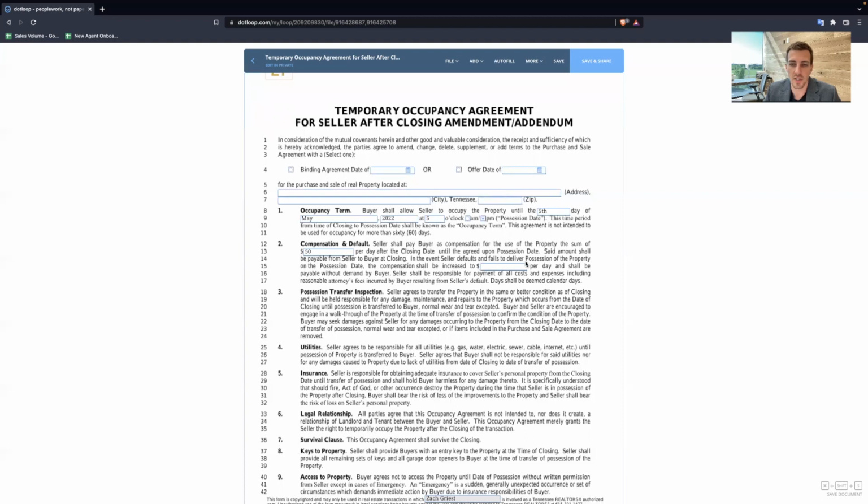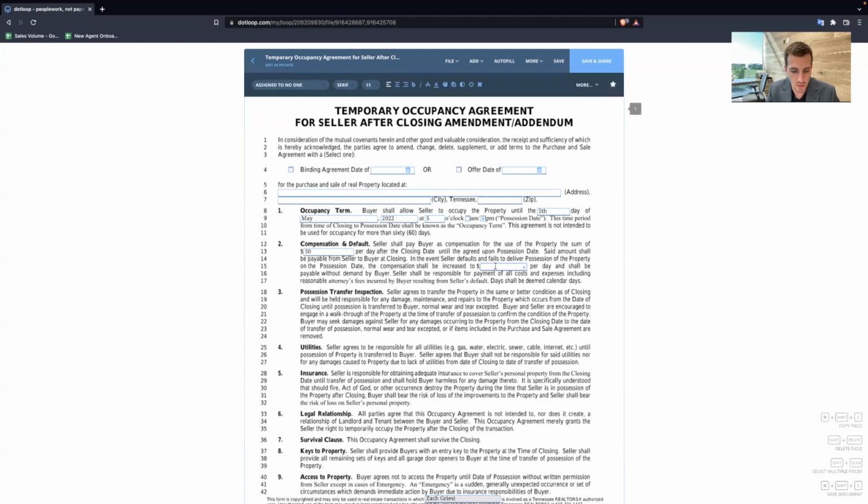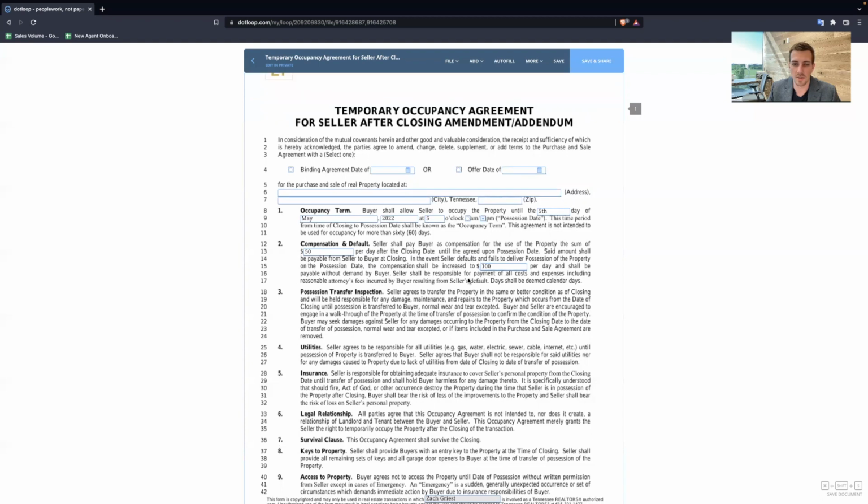In the event seller defaults and fails to deliver possession of the property on the possession date, the compensation shall be increased to a higher amount. So if you don't move out by May 5th, it goes up to $100 a day versus $50 a day, and shall be payable without demand by buyer. Seller shall be responsible for payment of all costs and expenses. This was a really good question from an agent the other day, about compensation being payable without demand by the buyer. As real estate agents and realtors, that is exactly our role in this transaction. We are realtors, we are real estate agents. We are not debt collectors. We are not attorneys.